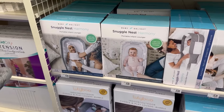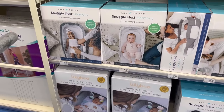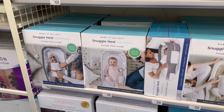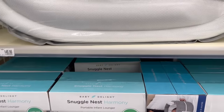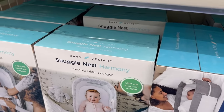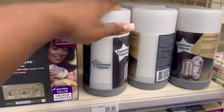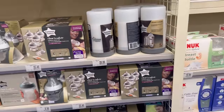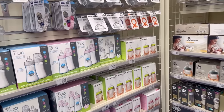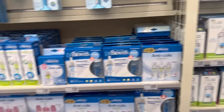So they have these Snuggle Nest Harmony infant loungers. These are good, like if you're in the living room or something. I really like these. I think I'm gonna grab one. They're 40% off. So definitely didn't remember to add this to my registry. So I'm gonna add the water thing. So in, there you go, bottle warmer. Couldn't think of the word.